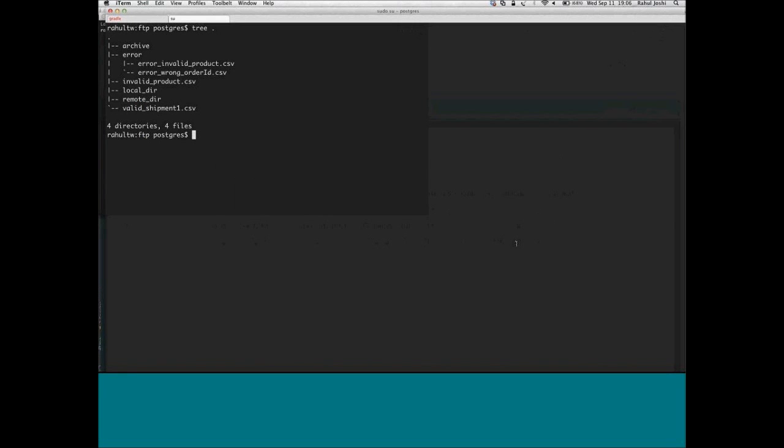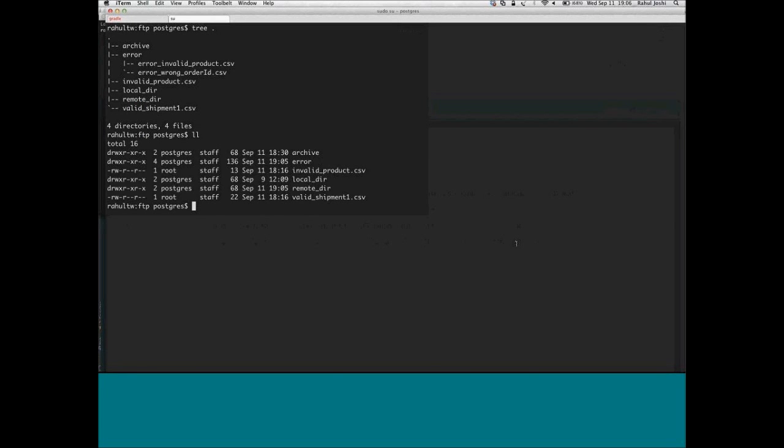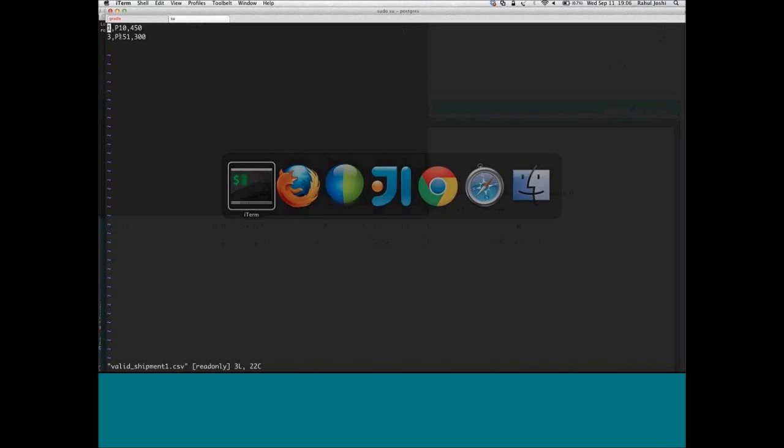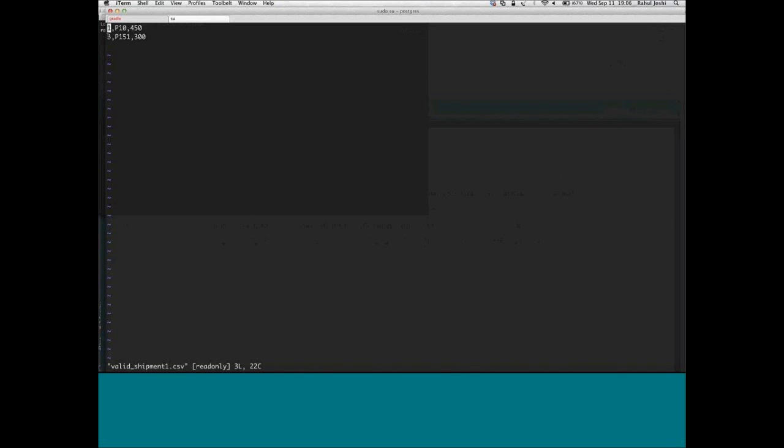Let's try a valid CSV file this time. So we have a valid shipment file. If you look here, the first line is for order ID 1, which was in a release status, and order ID 3. Both of these orders are qualified to be processed in the shipment file. The product codes are also valid, and they have a valid quantity shipped.